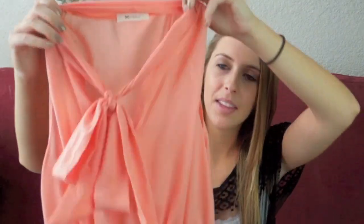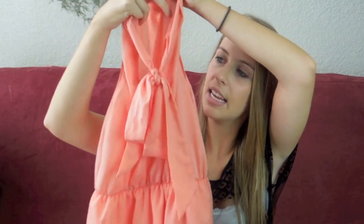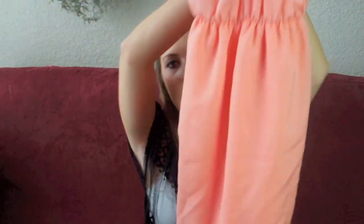So first, I got this peach commuter train dress, and it is gorgeous. I've already worn it, so I'm digging stuff out of my dirty clothes, so it's kind of gross. I'm just kidding. But anyways, it's this really pretty peach color, and this tie in the front is super in lately. I don't know what you would call it, but it's really in. I love the way it looks. It kind of dresses up the outfit a lot. It makes it more mature, I think. And then it's just a peach dress.